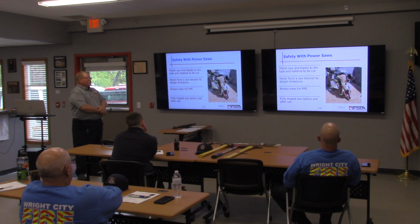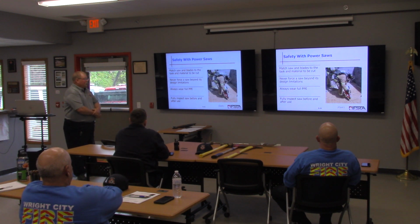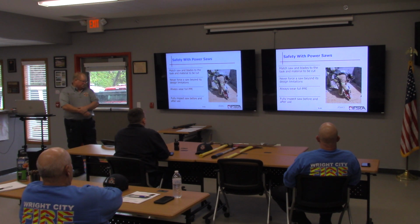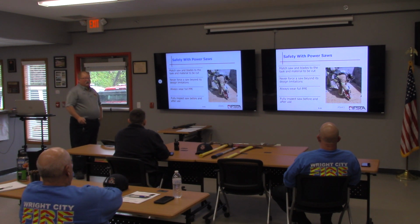Safety with power saws: match your saw blades to the material that will be cut. Never force the saw beyond its limitations. Always wear your full PPE. Fully inspect the saw before and after use. One thing saw blades are definitely not designed for, especially on the K-12, is twisting while you're making your cut. If you start twisting on it, it can actually deform the blade while it's under power, and if it gets deformed, it's going to start causing all kinds of other problems down the road. Maybe not right that moment.